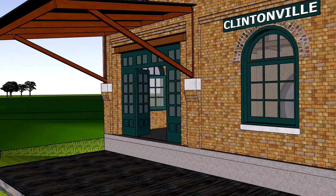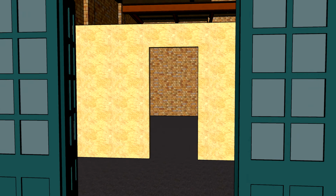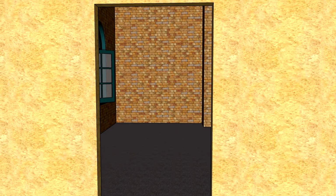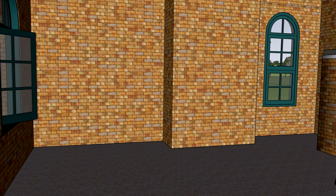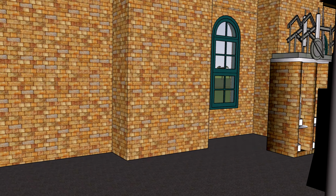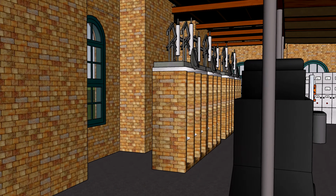Entering the rotary room from the southeast, from the passenger waiting area, to our left on the west side of the building, we can see brick structures fronting the wire flues, which housed the array of oil switches, and that enabled operators to turn on and off the various circuits which entered and exited the Clintonville Station.